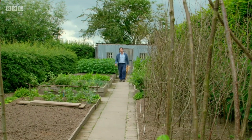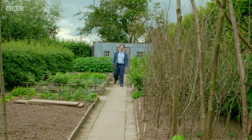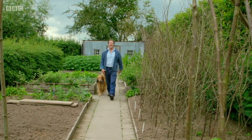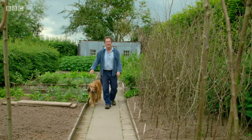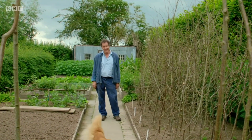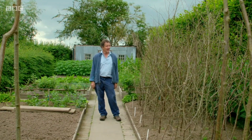Now, if anybody thinks that Longmeadow is a paragon of the ideal garden where nothing goes wrong, everything grows as magnificently as it can, not a weed in sight, the soil is fertile, well, forget it, because we have the same problems as everyone else.